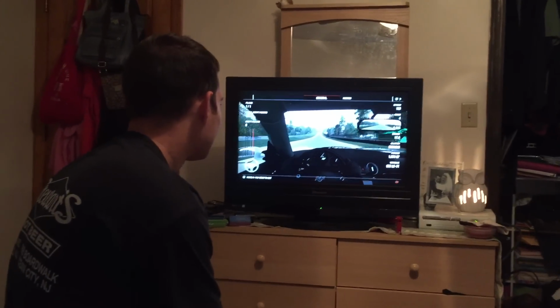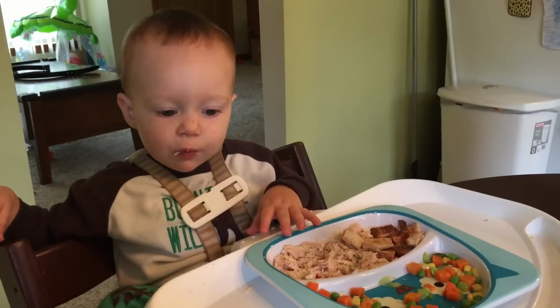But we actually got a TV from my dad, free TV. The sound wasn't working, but he said if Rob can fix it, then we can have it. Rob, say hi. Hi. Now, we haven't played video games in forever. Just something fun for us to do when Pax goes to bed. But we're definitely not letting him play video games until he's way older.